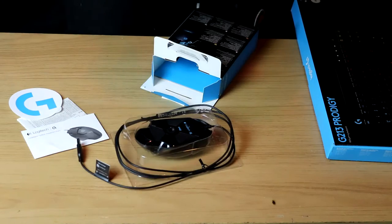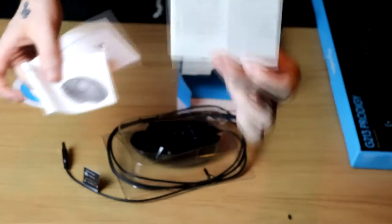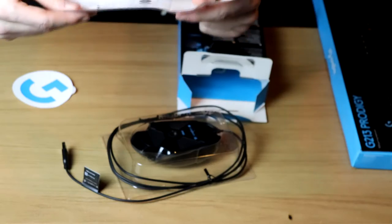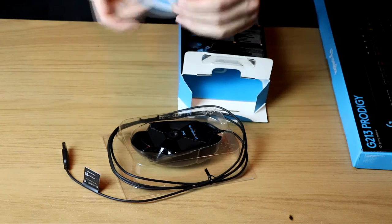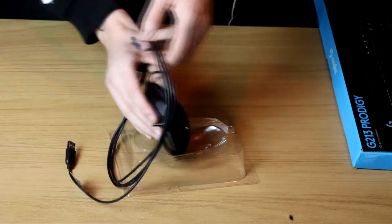Thank you for choosing to play with Logitech G. Obviously got a manual, and then something else. Just the usual crap that you don't really need. I've got a nice sticker. So now the actual sexy beast itself.